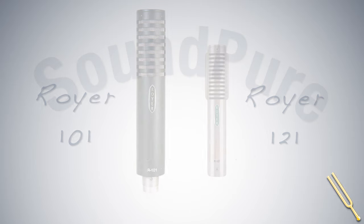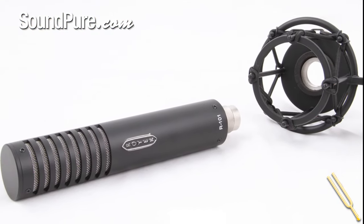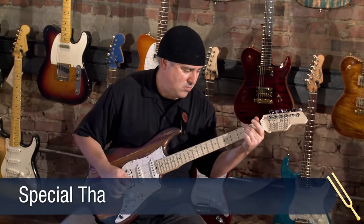We decided to check out the Royer 101 mic compared to the Royer 121. The Royer 101 is their new microphone that's more affordably priced.